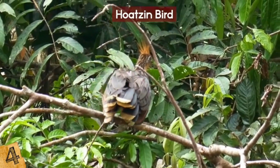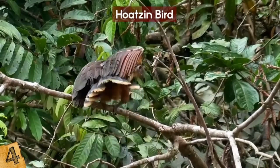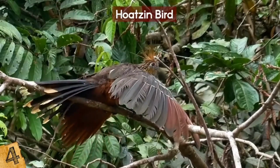They're also pretty noisy with a range of vocal patterns. In fact, some have described them as flying cows, which isn't too flattering. You'd think such a beautiful creature would have a better nickname.